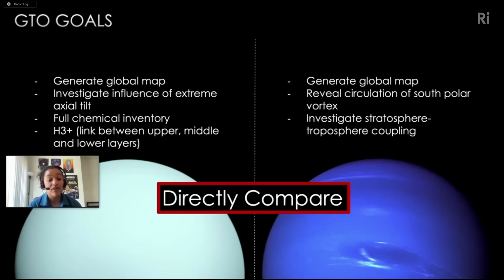We're going to do a full chemical inventory and investigate climate, seasons, and weather. And we'll also investigate how each layer of the atmosphere influences one another. And then the results for Neptune and Uranus will be compared to try and understand a little bit more about the differences between the two planets.